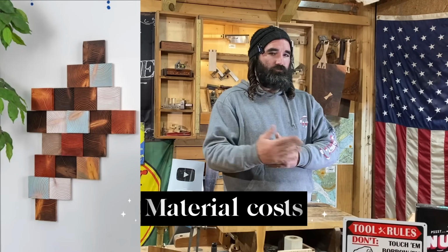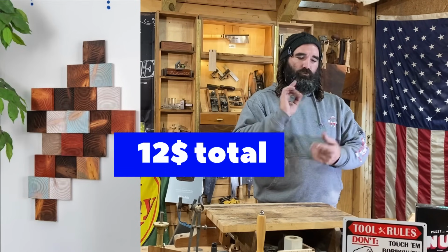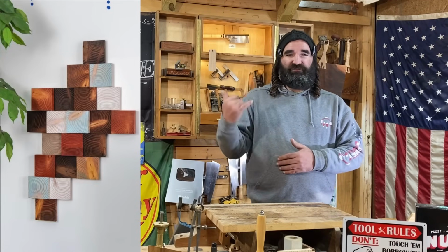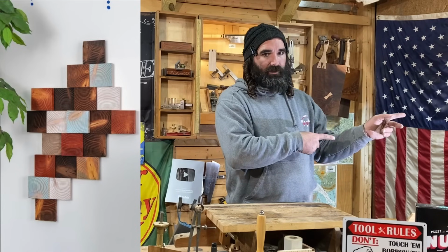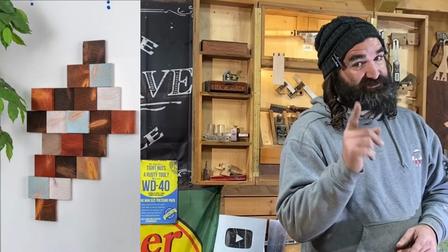As far as material cost, I calculate this at about $12 for the material, for the hanging hardware, and for the paint or finish, whichever you would want to use. So $12 total. Shipping costs, I got that calculated at $10, and that's with entering a zip code that is all the way on the other side of the country. So not a bad bang for the buck, and can produce a lot of profit at the same time.